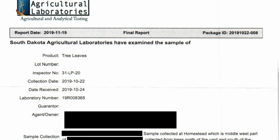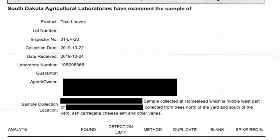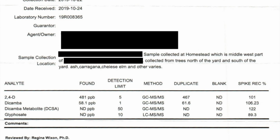And the second lab sample had 481 parts per billion of 2,4-D, which is almost 100 times the detection limit, and 58.1 parts per billion of dicamba, which is 58 times the detection limit.